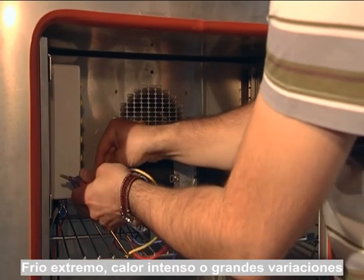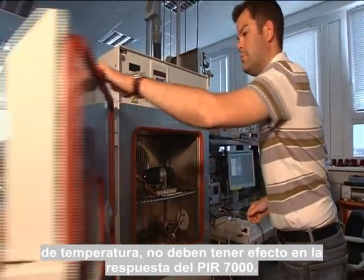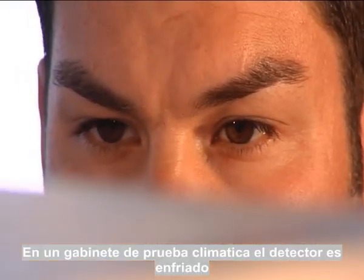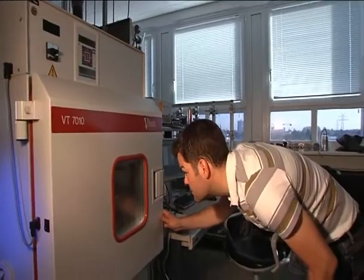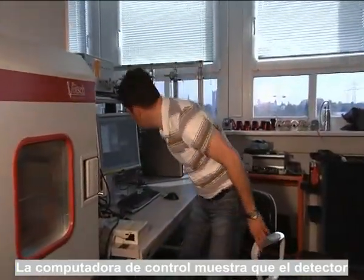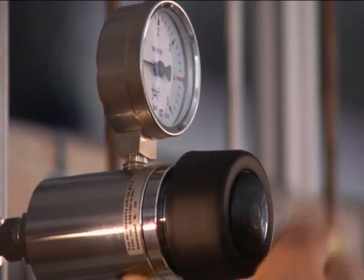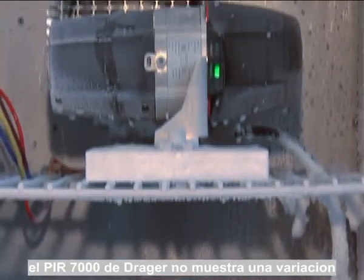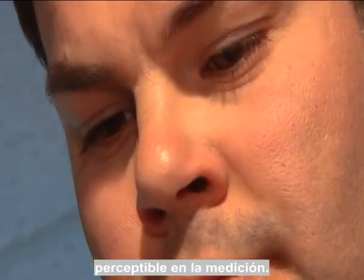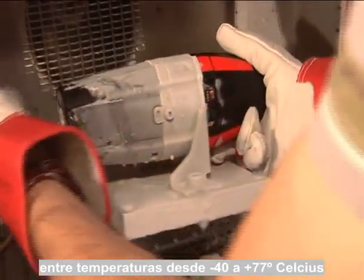Icy cold, intense heat and large temperature variations must not have any effect on the measurement response of the Dräger PIR 7000. In a climatic test cabinet, the detector is cooled to a temperature of -40 degrees Celsius. The control computer shows that the detector continues to function perfectly. Even when the temperature is then rapidly increased, the Dräger PIR 7000 shows no perceptible measured value deviations. It has no problem maintaining its specified temperature range of -40 degrees Celsius to +77 degrees Celsius.